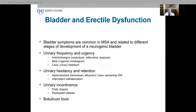The caveat with these is that they may worsen urinary retention, because in the condition of neurogenic bladder, one could have both urinary frequency and urgency. And also the other caveat for anticholinergics is that they block the effects of acetylcholine, and that can worsen anhidrosis, or lack of sweating as well, which may be problematic.